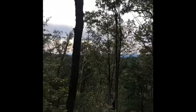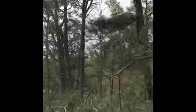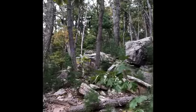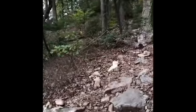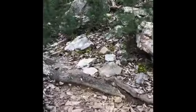It's been really pretty though. It's been able to see some views. It's not picking it up real good in the camera, but these rock areas are always pretty. To me, they're pretty. Just trucking along the blue trail.